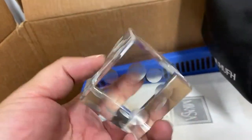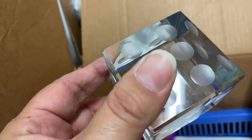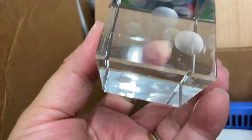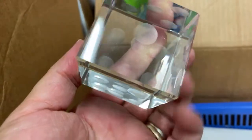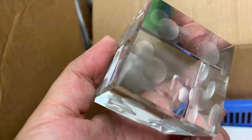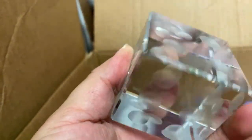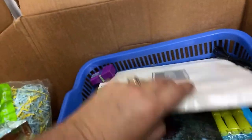Ooh, this is beautiful. What kind of name are they? I've never heard of it. Can't say it. I don't know, but look at this. Isn't this beautiful? It's really pretty. I wonder if it's got a name on it. I'm looking, because if this is Lalique, it could be very, very expensive. I don't see a sign on it. Not yet, anyways. Okay. A Mikasa picture frame.